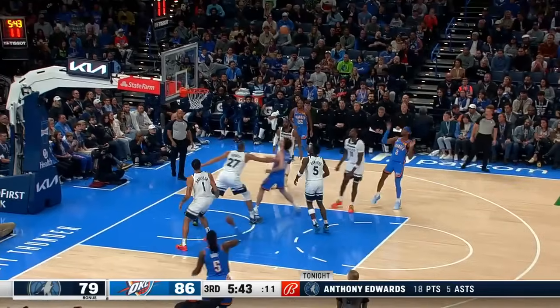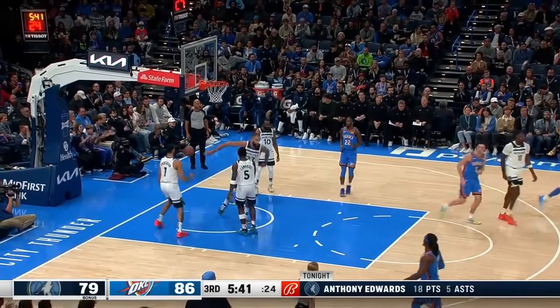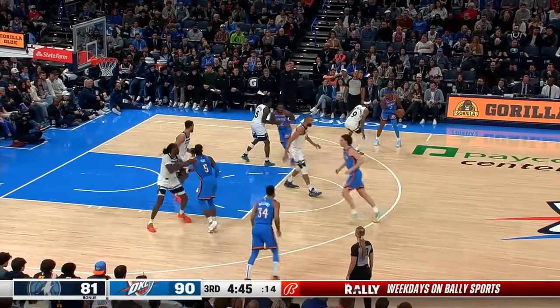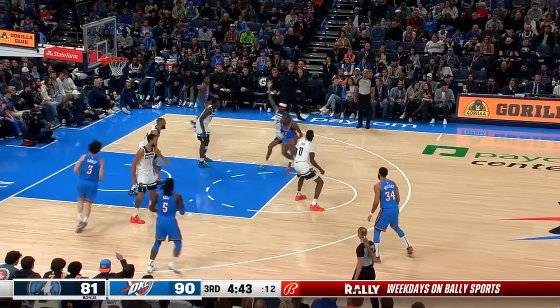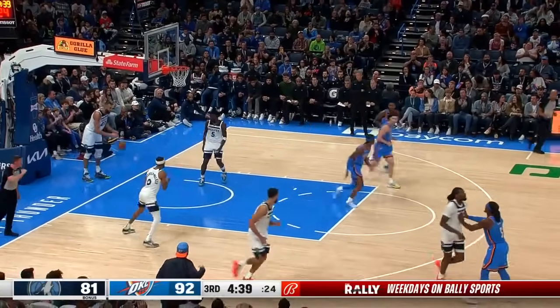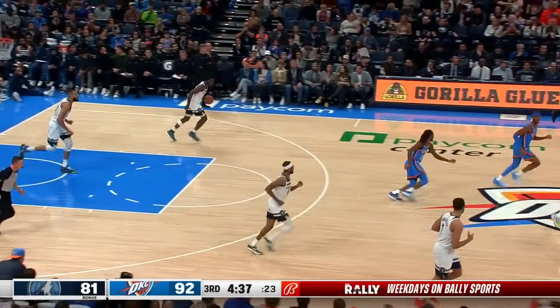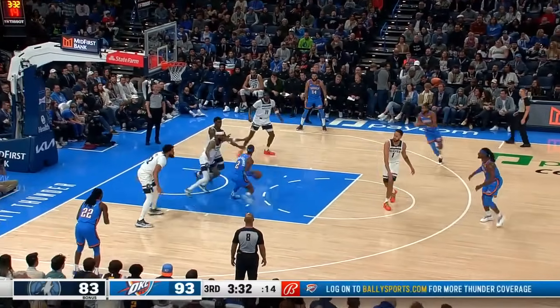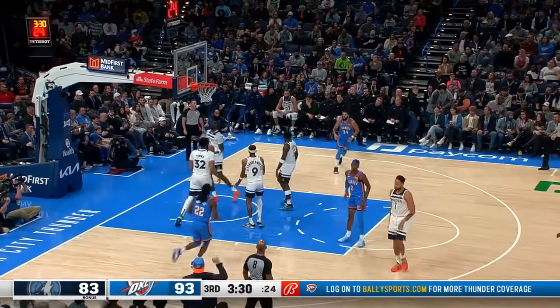There's Shea, a little bit of space, bounced off Reed, and is going to get the friendly bounce. But now you got to try something different. Never give your opponent a steady diet of anything. And SGA, all kinds of contact, still able to shoot it over the top of Alexander Walker. Big-time score, and Karl Anthony Towns into a passer. Shea spins into that mid-range shot.